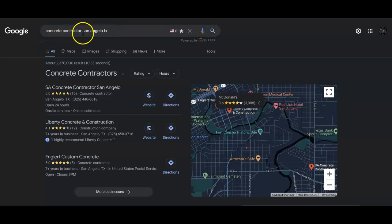So when someone is coming in here to search, if they don't know a company by name, they're going to search what we call a keyword. So anything that they type in is going to be a keyword. Now, there are keywords that are used a lot more often than others, and these are the keywords that you want to target, those that are high volume and those that are buyer intent. So buyer intent usually looks like a service in a city, and when someone's doing this, they're searching with the intention of hiring a company for a service.